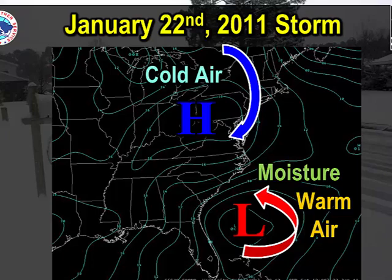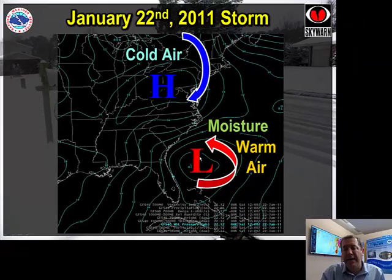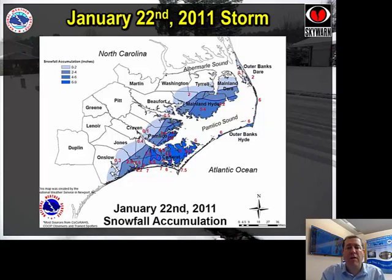We need a storm track that is out to sea, close enough to our area to provide precipitation, but far enough away that the cold air can become established. Now, the counterclockwise winds around the low pressure will bring in warm air and moisture. And again, where the two clash, where you have enough cold air and moisture, you will get snowfall. So with that particular storm, again, the storm track was out to sea, so we were plenty cold enough, but we were just on the outer edge of the precipitation shield.